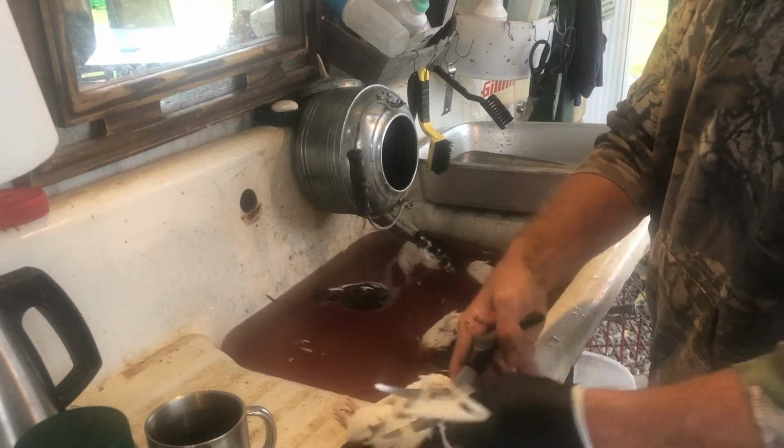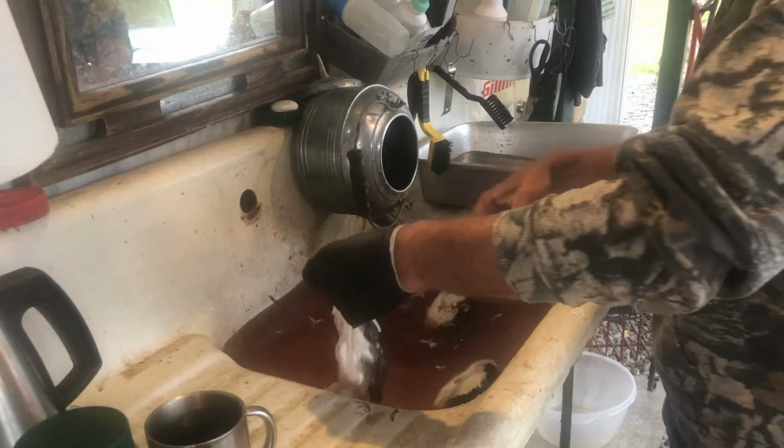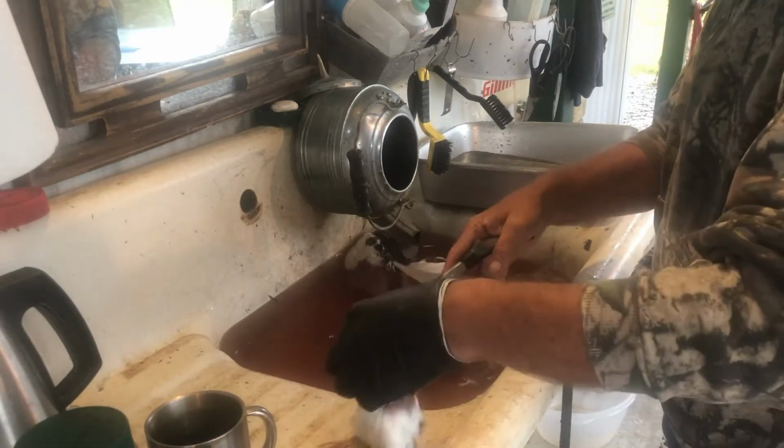And you can cut them on off closer while you're doing it at this step, but I just do it like that. That way I won't mess up and cut into my breast or anything.